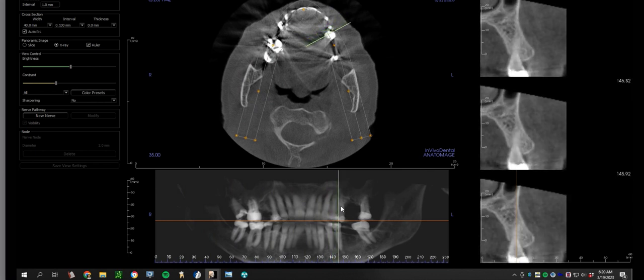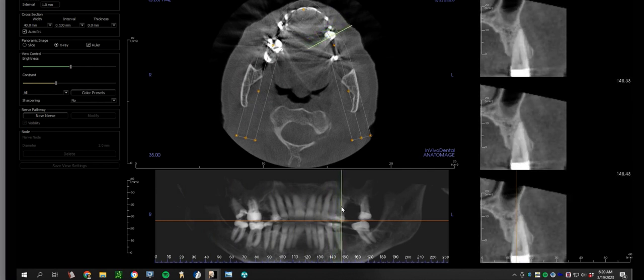Not much going on. And as we get to number 13, we start to see a little bit of widening of the PDL. When I see widening of the PDL that looks rather uniform like this, I'm thinking it is occlusal. This patient has posterior tooth issues.